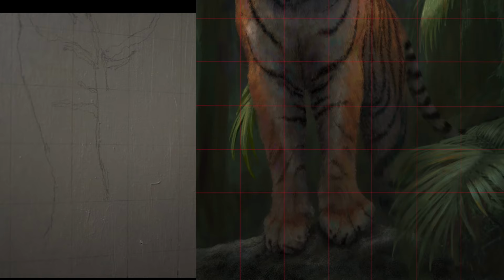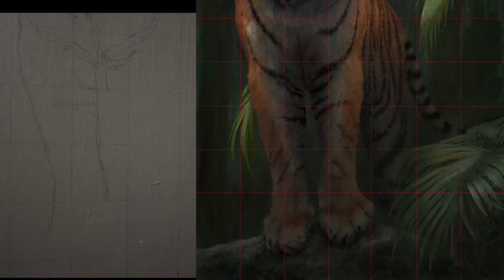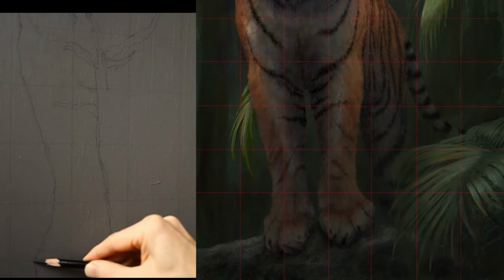So this is taking a little bit longer now because I'm trying to figure out, I think I'm in the wrong square. So from here, 1, 2, 3, yeah, I'm supposed to be down here, right there. That line goes right through the knuckles, really, like a tiger.